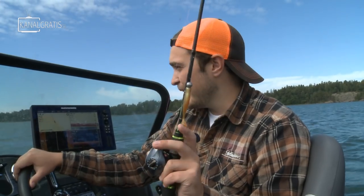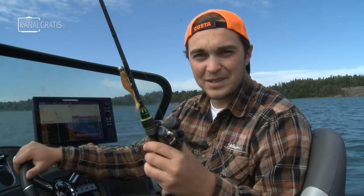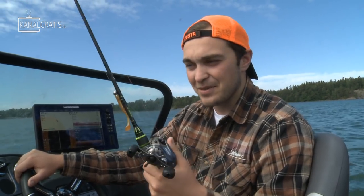So today I brought my... I just purchased this rod, and I'm gonna try it out and see if we can have some action on small jigs today. We're gonna catch so many perch today that it's important to stay hydrated at all times.